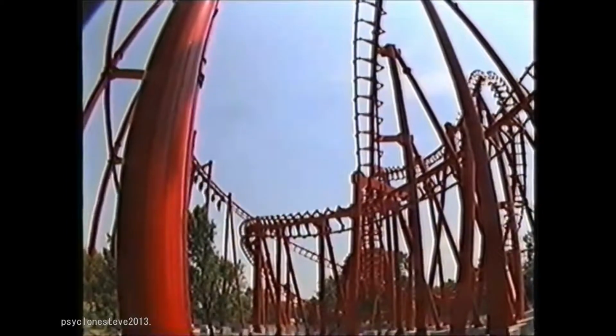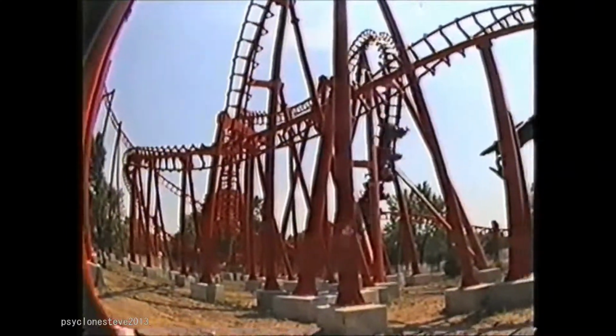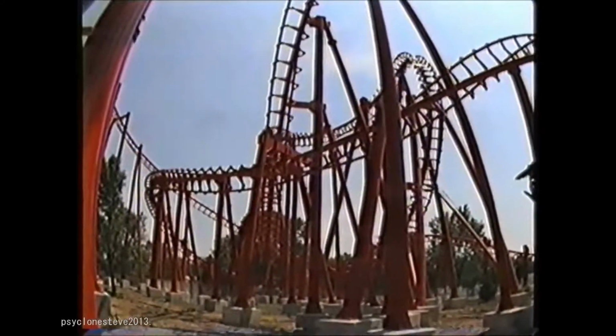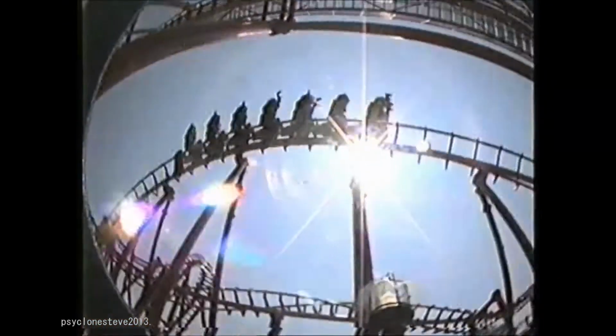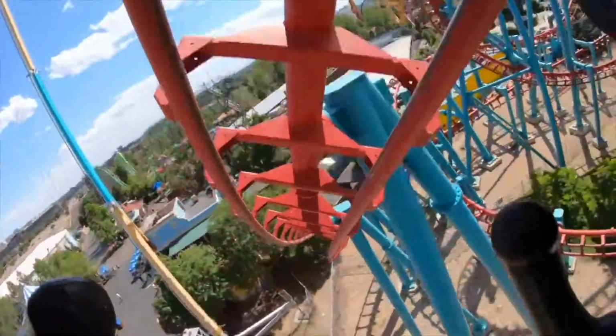Originally, both El Condor and T2 were designed to operate with 10 cars per train. However, due to mechanical issues and other problems, the trains on Condor were shortened to 8 cars per train, while T2's were shortened to 7 cars per train. Other than this shortcoming, T2 would be a success for the park and would further aid in Kentucky Kingdom's growth.